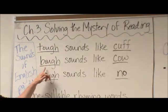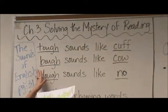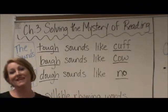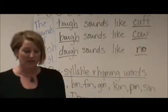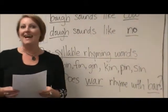The next word, bow, sounds like cow, but do they look alike? Not at all. And the last word, dough, sounds like no. And you can see they don't look alike either. So that's why English is a tricky language. You can see that English really is a very tricky language, but certainly not impossible.